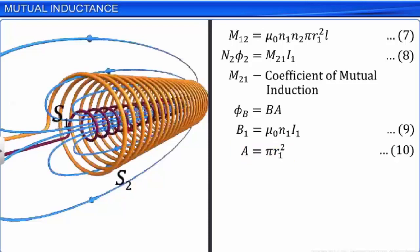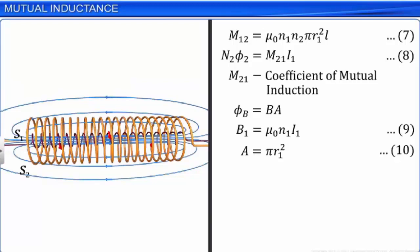Here, we assume the flux due to current I1 through S1 is completely confined to the solenoid S1 only. This is because the solenoids are very long. On multiplying equations 9 and 10, we obtain the magnetic flux per turn through the coil of solenoid S2 as phi2 equal to mu naught N1 I1 into pi R1 square. Let this be equation 11. We also know that N2 is equal to N2 L. Let this be equation 12.